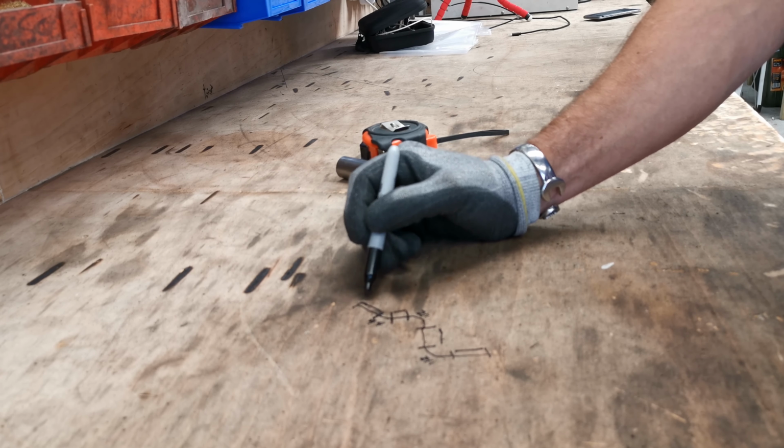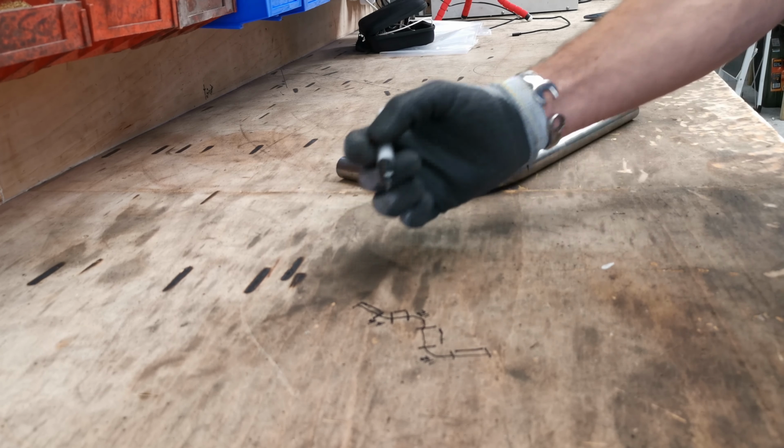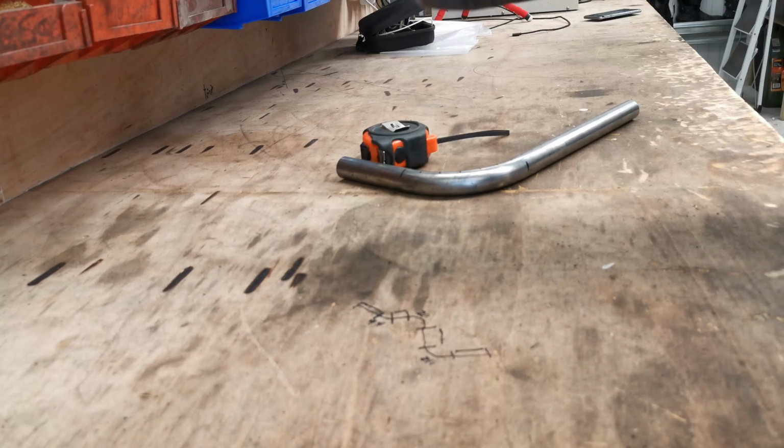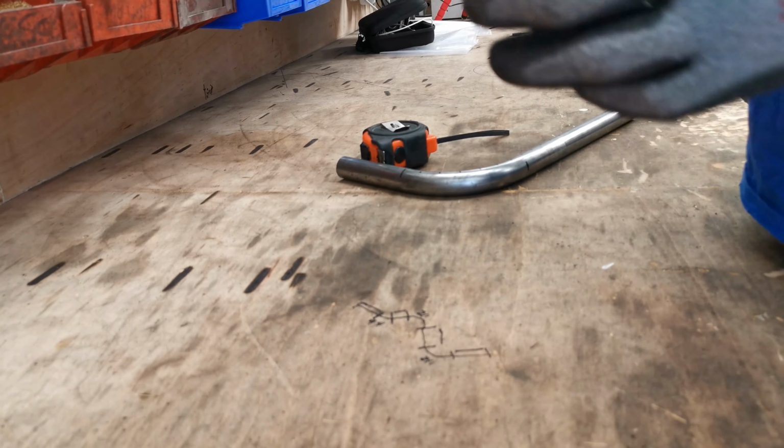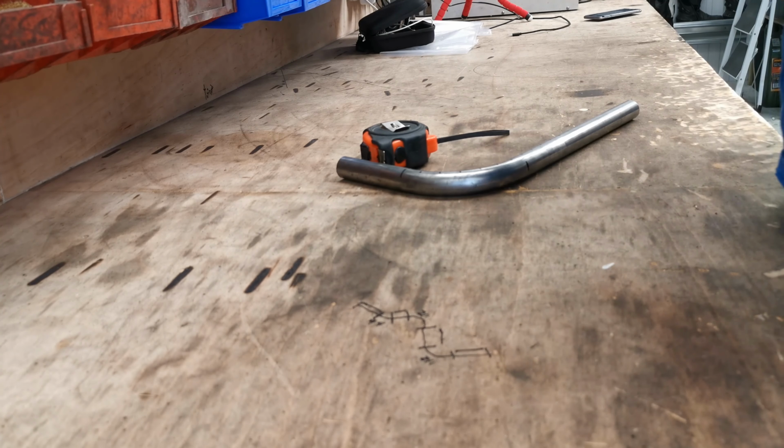It's always a good idea to give yourself a little bit of extra. Depending on how you're going to be connecting it or coping it or whatever, you'll need extra anyway. But that is the basics of it, really.